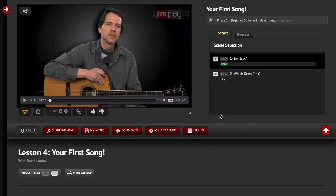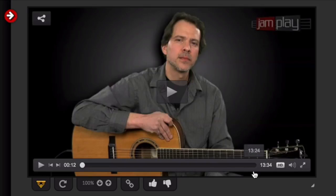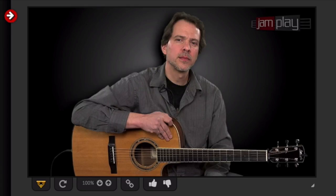So again, the dashboard here, right now, they've got different qualities for the video depending on how good your internet is. Here it's high, and you can see that it's really good quality. The quality is slightly better with JamPlay than Guitar Tricks. Not by much, but they do have an option to go to 4K. So I'll click 4K and just let it load, and then you can just see how good this quality is.